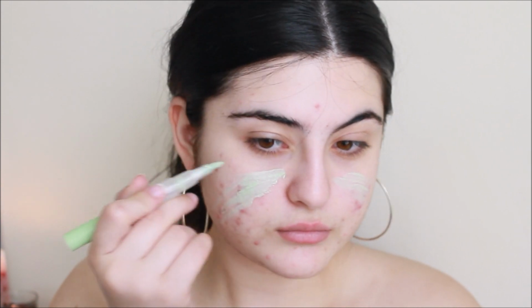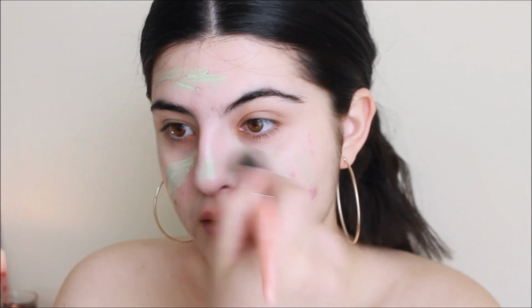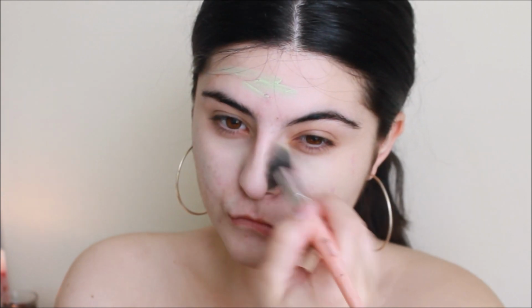Starting off my makeup look by applying a green correction concealer. The green color is going to cancel out any redness, and because I do have some acne, I have quite some redness, and I like cancelling that out with the green concealer. I also blend it out with this brush from BH Cosmetics that I will be using a lot throughout this video. It is amazing. It is definitely one of my favorite brushes at the moment.